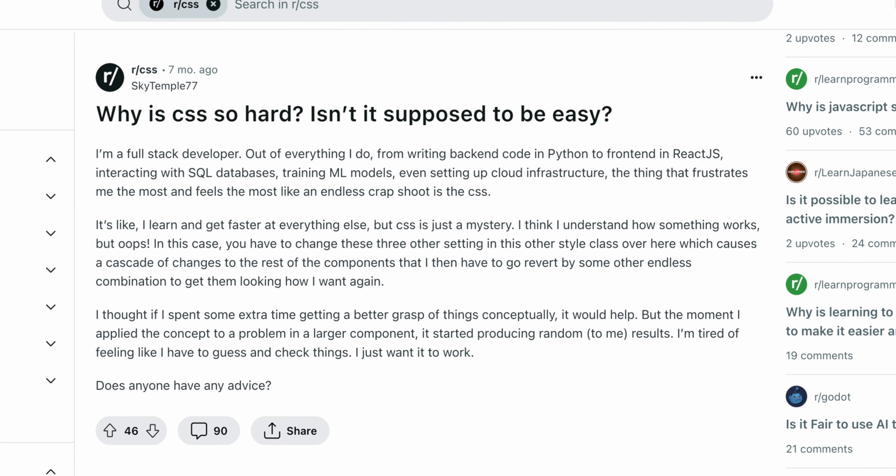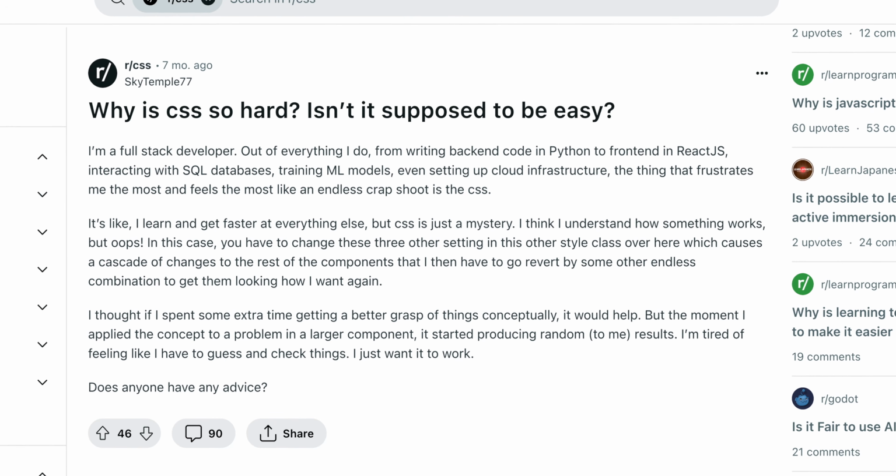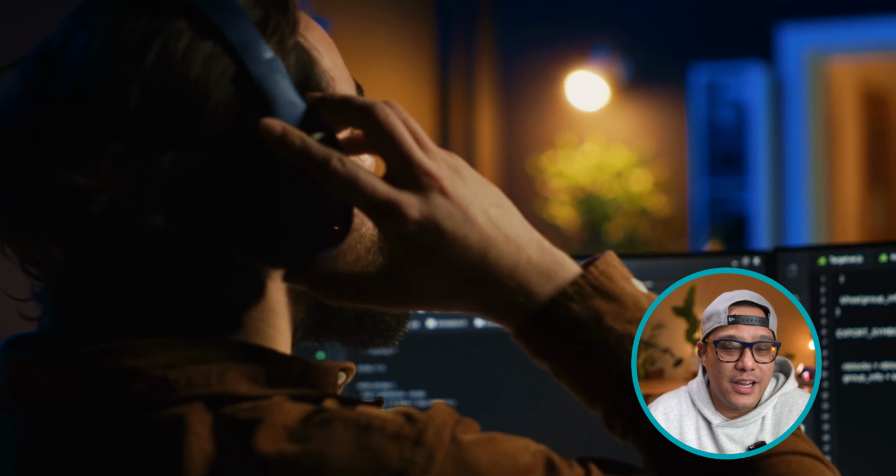If there's something that I've heard over my last 7 years in tech, it's that HTML and CSS is easy. If an engineer of any type has ever said that HTML and CSS is easy, then they probably never had to build a complicated website.